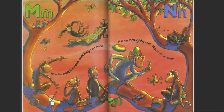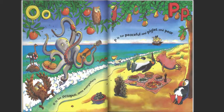M is for mischievous monkey and Matt. N is for naughty, and no, don't do that. O is for octopus, arms everywhere. P is for peaceful and piglet and pear.